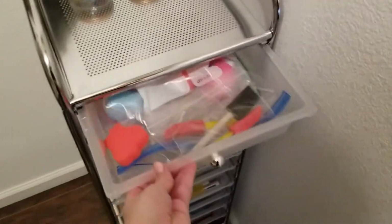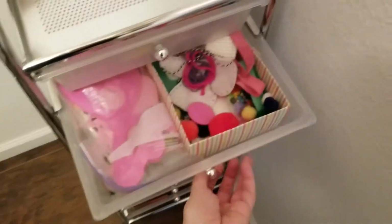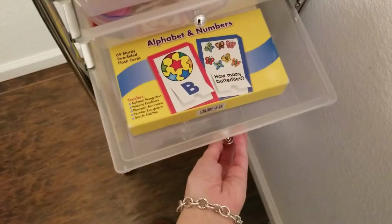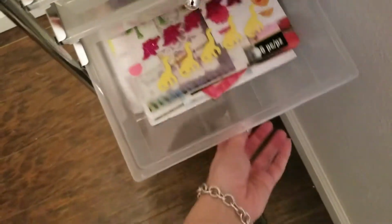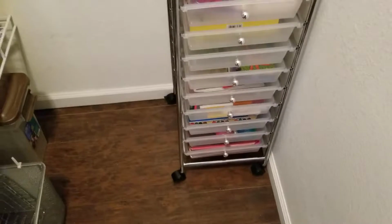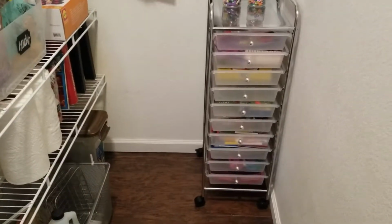And I think there's 10 drawers that we just have with all of our various, some of them don't even have anything, I guess, kind of art stuff, just so that she can come in here and just pick stuff and play with it. I just had one clear tote before, and that clearly did not work.